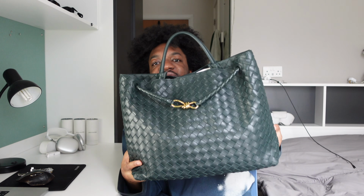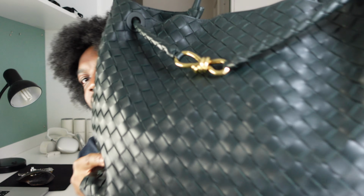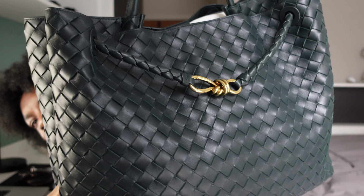So yeah, a few details about it. It's a leather lambskin bag with Bottega's Intrecciato weave all over. Come on, focus. I hope it's focused. All over the bag.